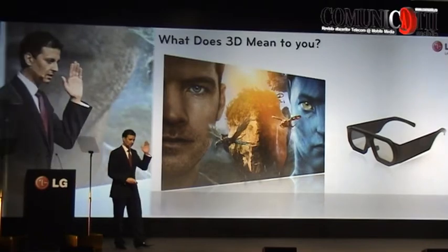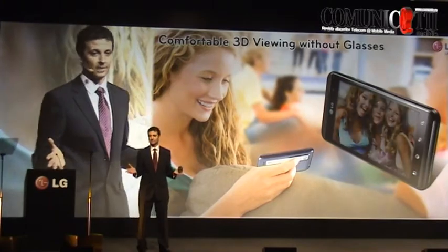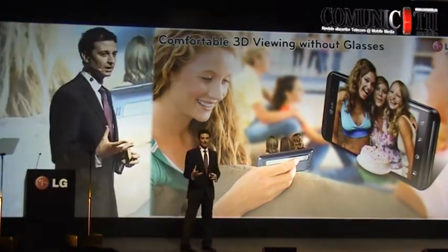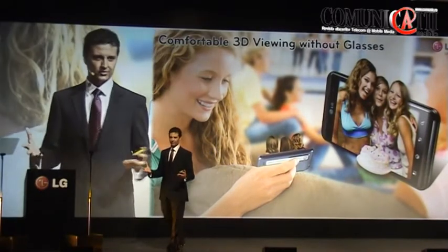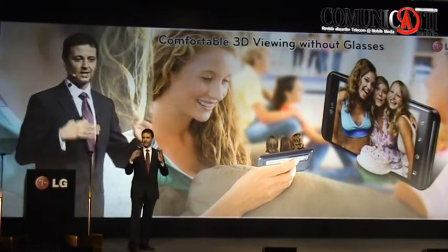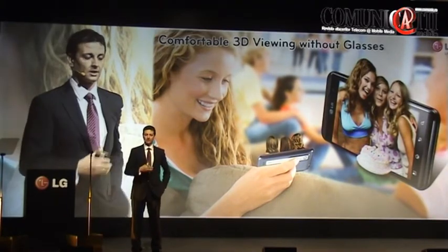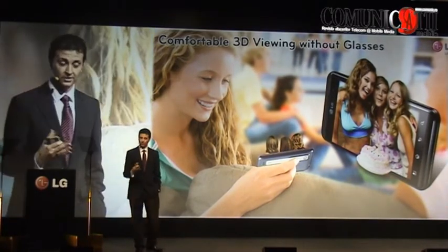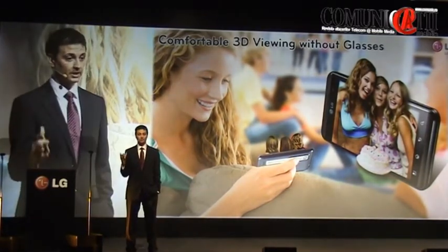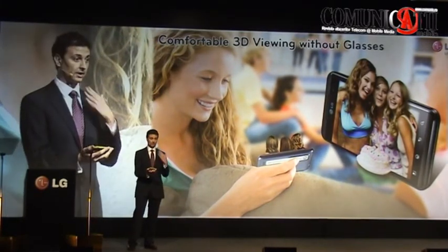So, the first point is definitely getting rid of those glasses. I mean, those glasses are not really the most comfortable thing in the world, and consumers are not going to carry those with them when they are on the go. So LG, as a proven innovator in display technology, has done it once again with the LG Optimus 3D. We are introducing the world's first auto-stereoscopic 3D screen, which enables consumers to watch 3D content without the need of glasses.